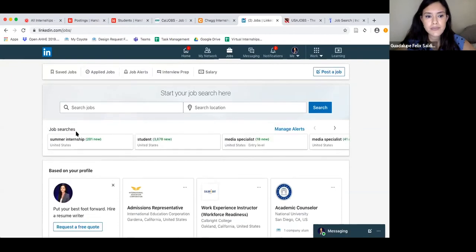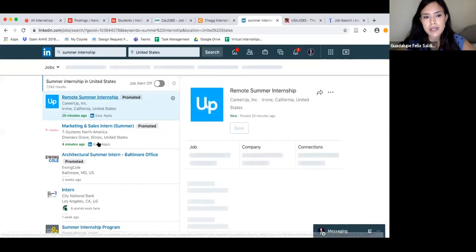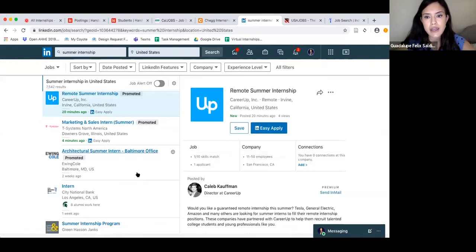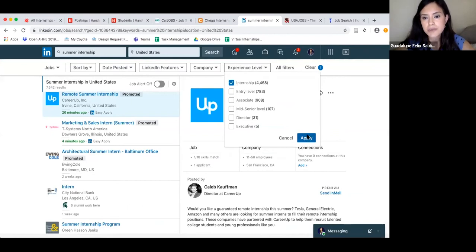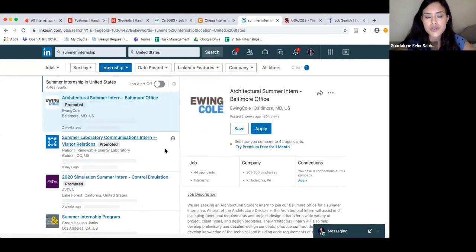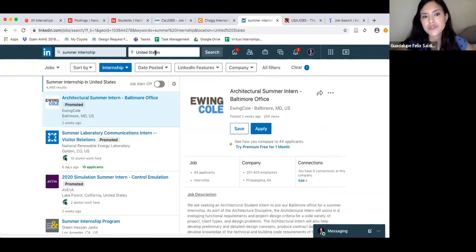So you can look for summer internships. By experience level, you can select internship, and it will show you different internship opportunities. You can also filter it by location. LinkedIn is also a really good search engine.